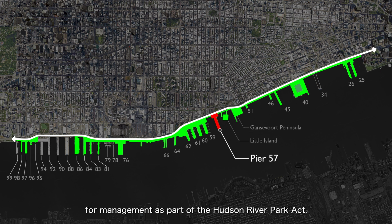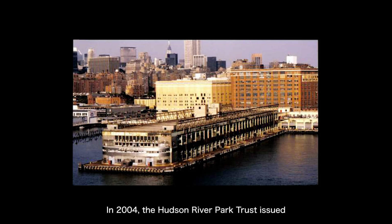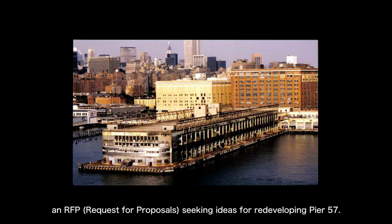Later in 2004, Pier 57 was handed over to the Hudson River Park Trust for management as part of the Hudson River Park Act. This pier is one of the few in the park that allows for commercial development, with the aim of using revenue from these developments to support the park's overall operations and maintenance. In 2004, the Hudson River Park Trust issued an RFP, request for proposals, seeking ideas for redeveloping Pier 57.